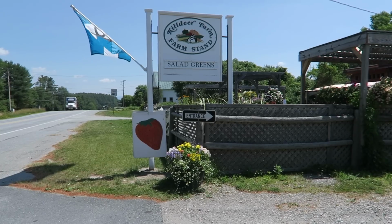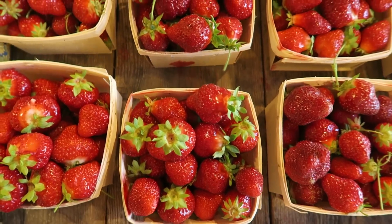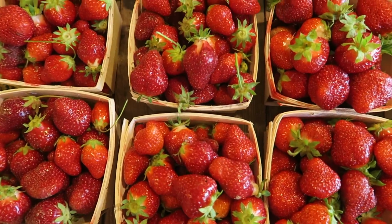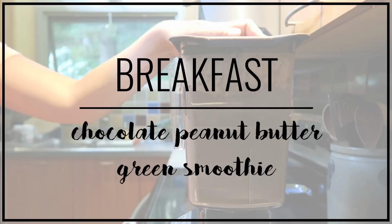After that, we stopped at our local farm stand and picked up some more produce for some of the recipes I was testing today. These are their local strawberries. They are so delicious. I shared them in my June favorites video, and this is my favorite place to shop in the summer. Then we got home, I made some breakfast.